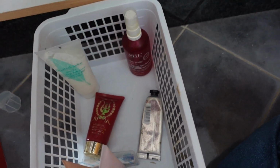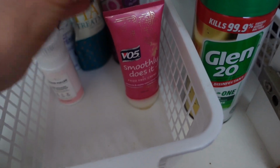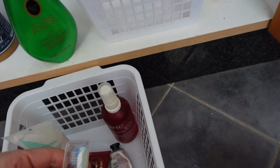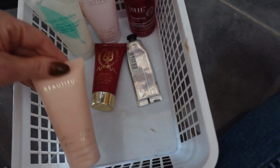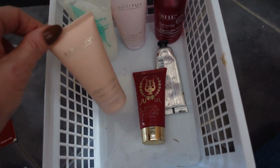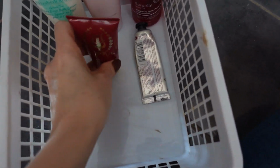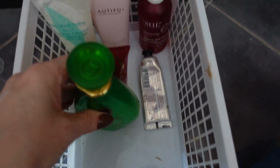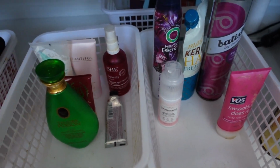Oh, this is a hair product, smooth hair product, which I do use because I get the frizzies quite a lot. That's a toothbrush head, so it doesn't belong there. Beautiful body cream, so we'll keep that, and another one. So I just have to remember that they're here, so I might actually put that up the top, so I'll use it. So that's that. Look, what an extensive range of creams I have. Okay, so we haven't got rid of much, but there wasn't that much to get rid of.